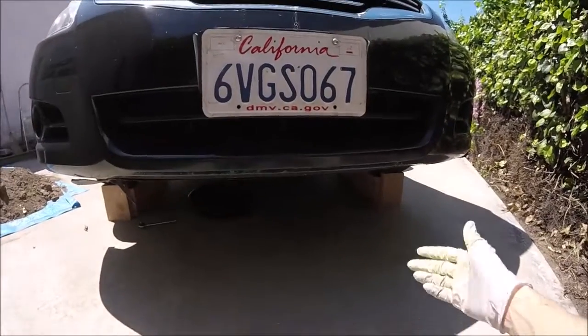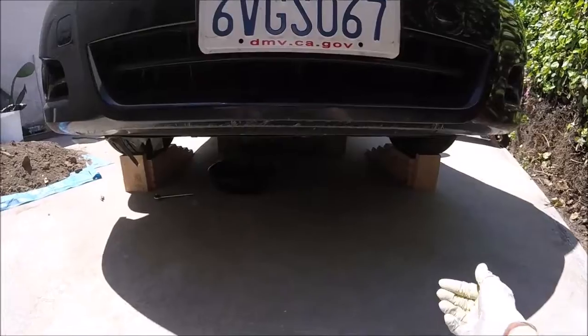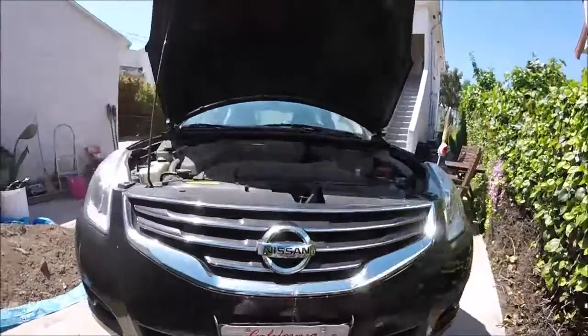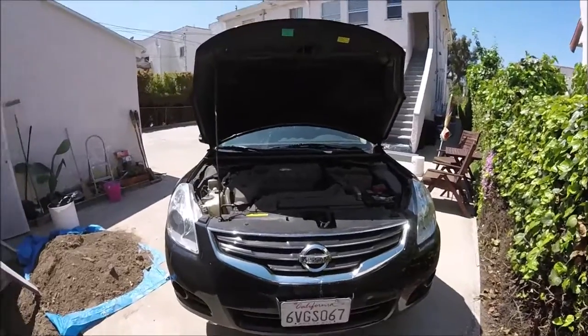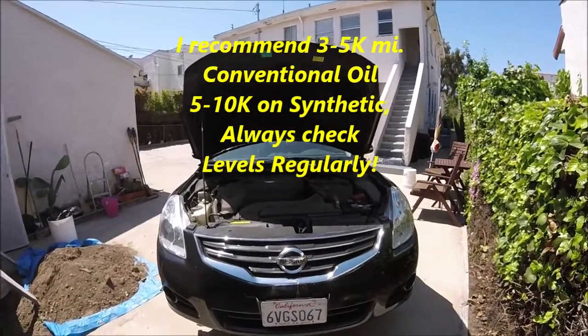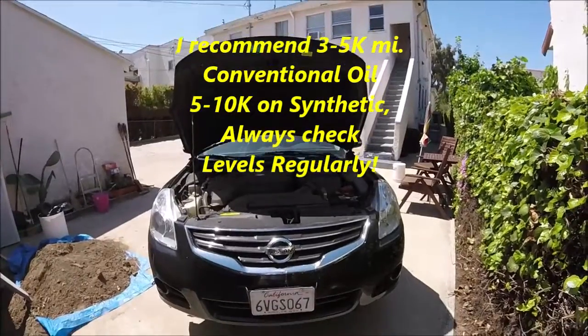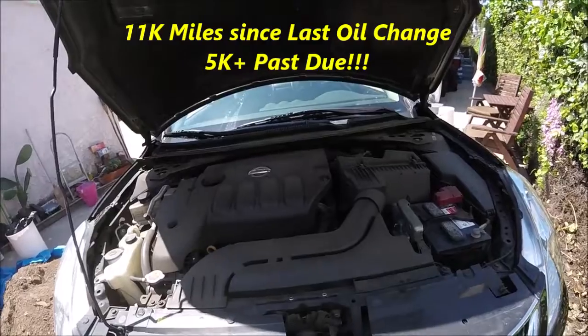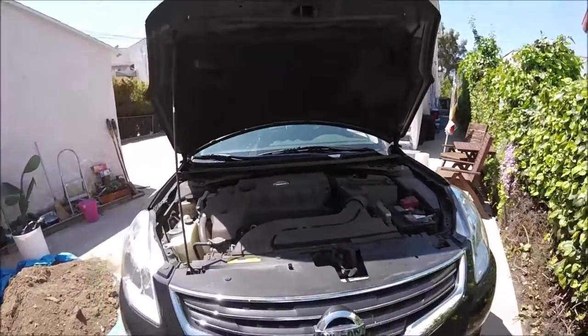You know, this could have reduced the engine life by maybe 20%. It's hard to say. And if you have a newer car, I recommend always using a synthetic oil, because it's going to give the engine less wear and tear and you're going to get more mileage out of it. It's on conventional oil change, regular oil. He's got, I think, 11,000 miles on it.